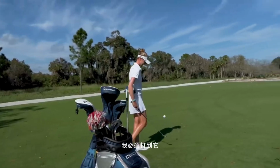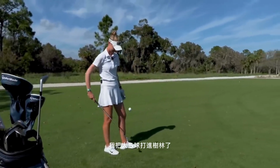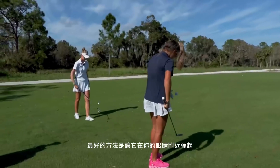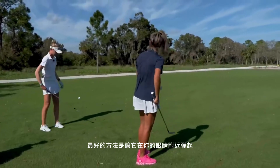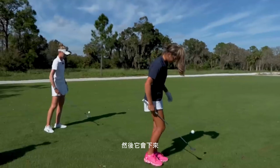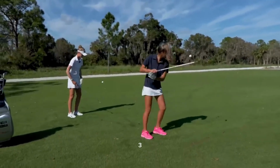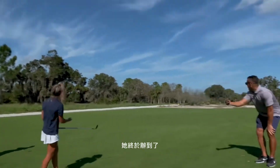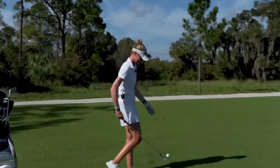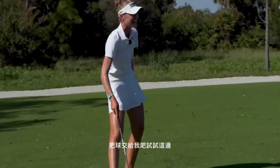No. I have to get this down. Wait, I gotta grab another ball. I hit too many into the woods. Here, just take some of mine. No, I got it. The best thing is to bounce it up by your eyes, and then think about 1, 2, 3, and then it comes down. Okay. Ready? 1, 2, 3. Oh, that was. They finally got it, and I missed it. See? Okay. Oh my gosh.